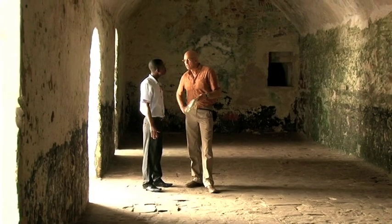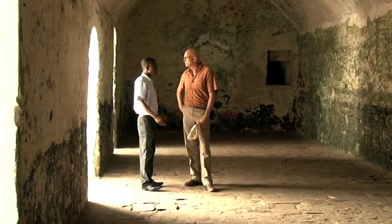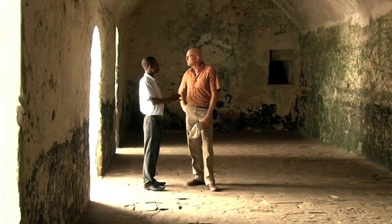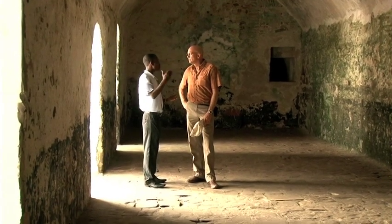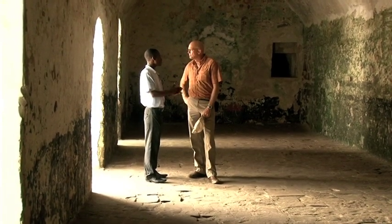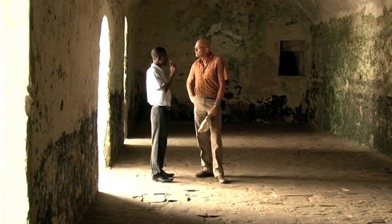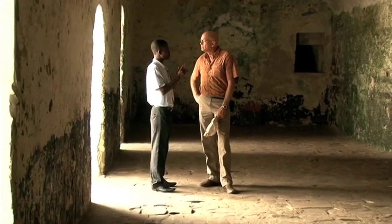Now, what was the age of the women? Were they young women mostly? Yeah. They were from 15 and above. 15 years and above. If below 15 years, they would combine two people and price them as one commodity. Yes. Interesting.